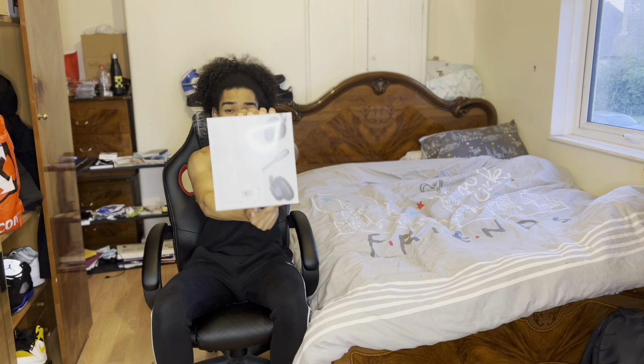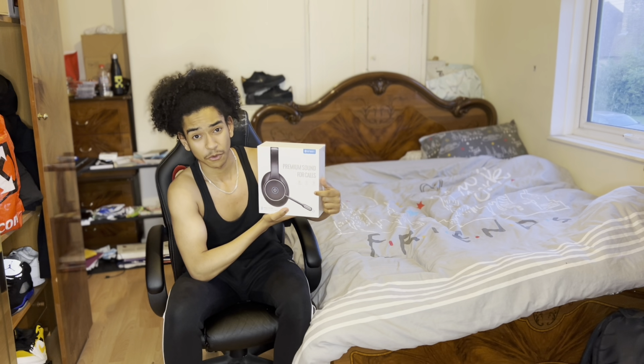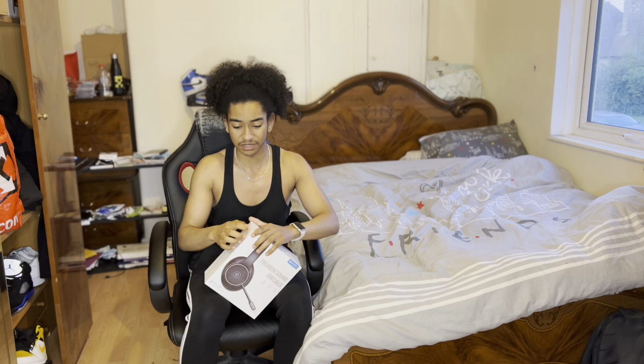So here's the box. It shows you what is included beforehand. We've got 4 mics around this whole thing. That's insane. Some for noise cancellation too, so that's going to be nice to try out.